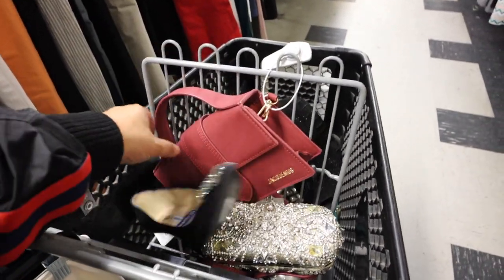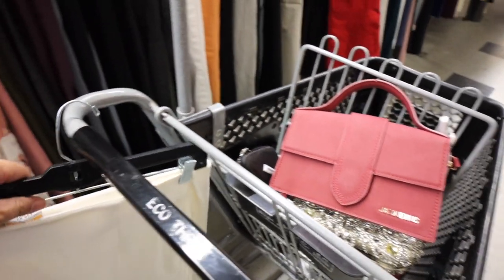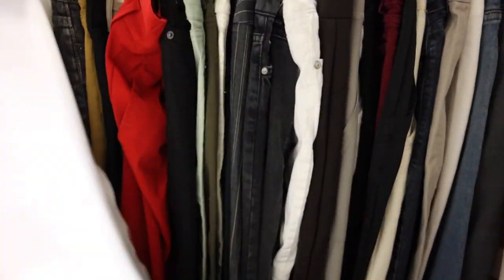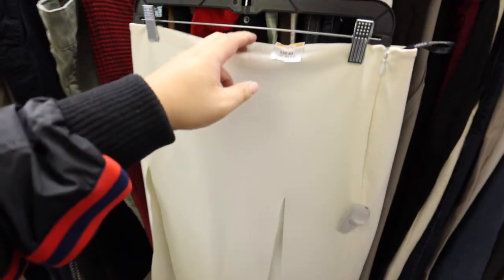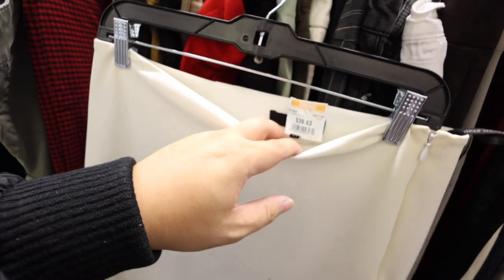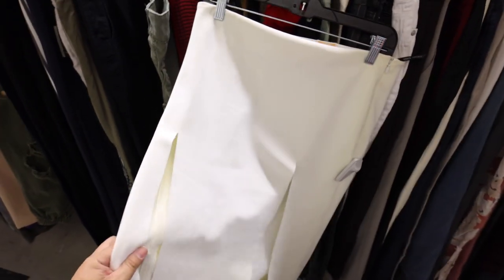I also did grab that Jacqueline Wu bag because I wanted to look at it again. Pretty sure it's fake, so I'm not getting that. But I also just found, as I was walking around, this skirt. So this is a Versace Versus skirt. It's cute, right? Size 44, 40 bucks. It's kind of fun, but I don't know.